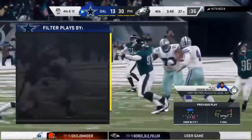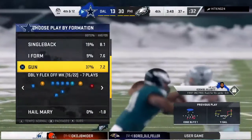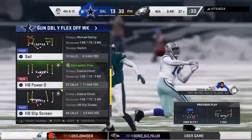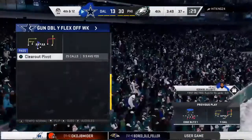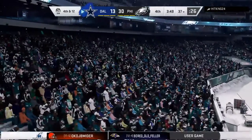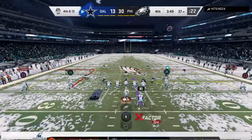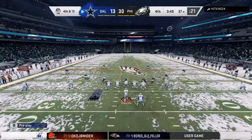Good coverage that time by Malcolm Butler. Just nothing there again. He's been sacked multiple times. We've seen the interceptions, of course. He's really been through the ringer, hasn't he? And what we've seen is a defense that's well coordinated. The front and the back really in sync. The front putting on the pressure, the backside being ball hawks and picking passes off.